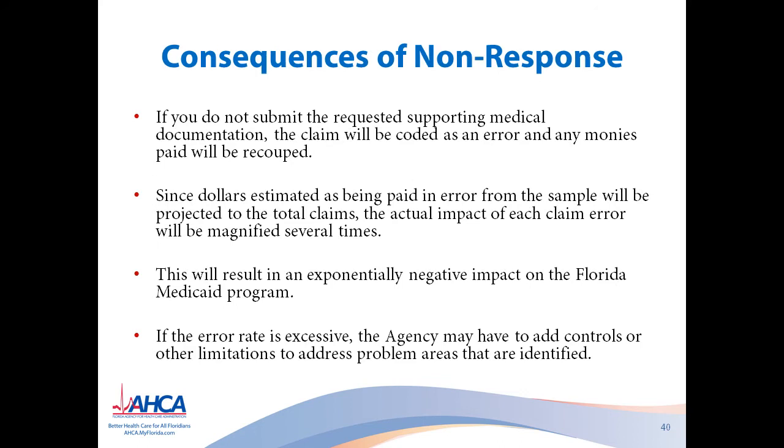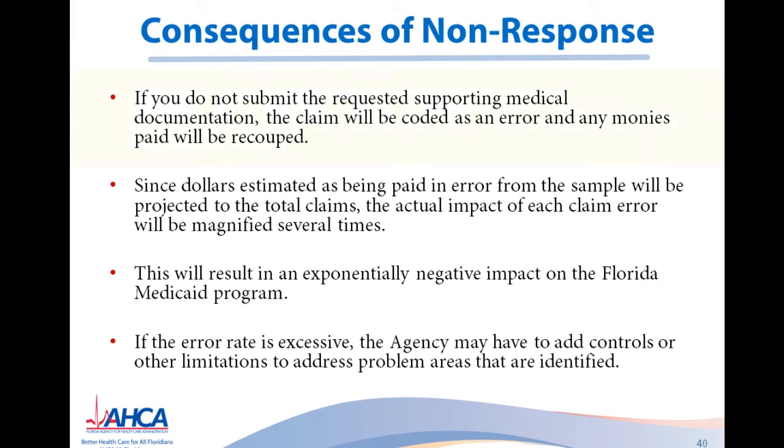Our goal for this training is to reach out to as many Medicaid providers as possible in an effort to reduce potential errors from provider noncompliance, and we hope you have found the information provided beneficial. Based on today's training, please remember that if you do not submit the requested supporting medical documentation, the claim will be coded as an error and any monies paid will be recouped.